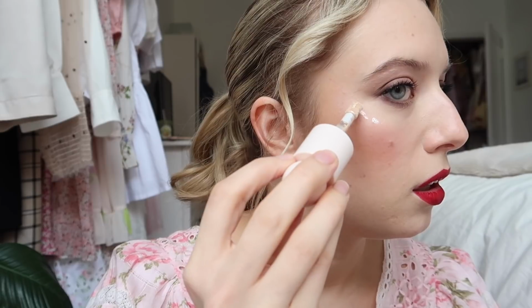Okay. Yay. Alright, I am happy with it. I don't want to say I'm not happy with it. I just need to tweak it a little bit. And that is perfectly fine. So. I am under all this. And then I do want to add just a tiny bit of blush as well.